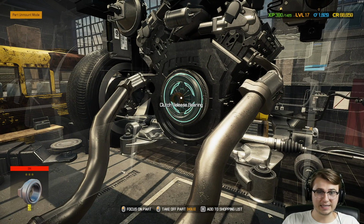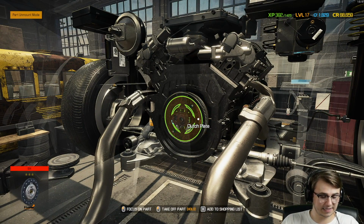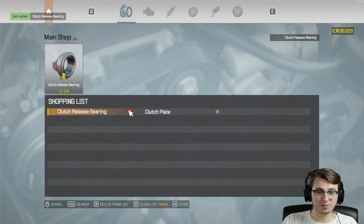Here we are marking the clutch release bearing. We can get that pulled off. And then underneath, this is, again, really interesting. It's underneath the actual pressure plate. It's just the clutch plate itself. How would we have known that? We wouldn't have. But since we do, we can go ahead and buy some new components.